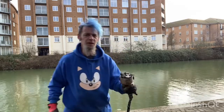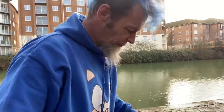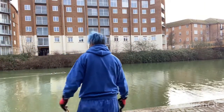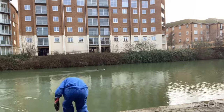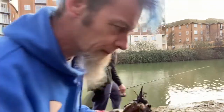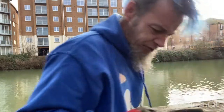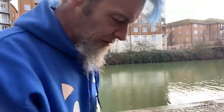What is with all these square bits of metal? Somebody cut something up and didn't want it found. A bit of chain. Them square bits are a pain to get off. Magnet. Got ourselves a battery. And nails. Another little interesting little metal ball there. So we'll find out what that is in a little while.